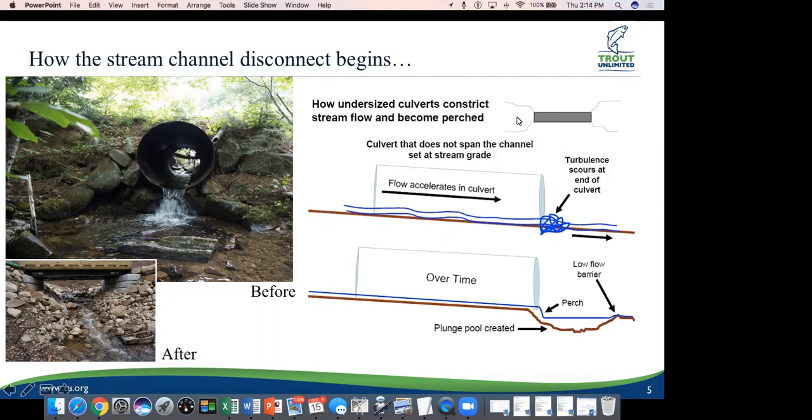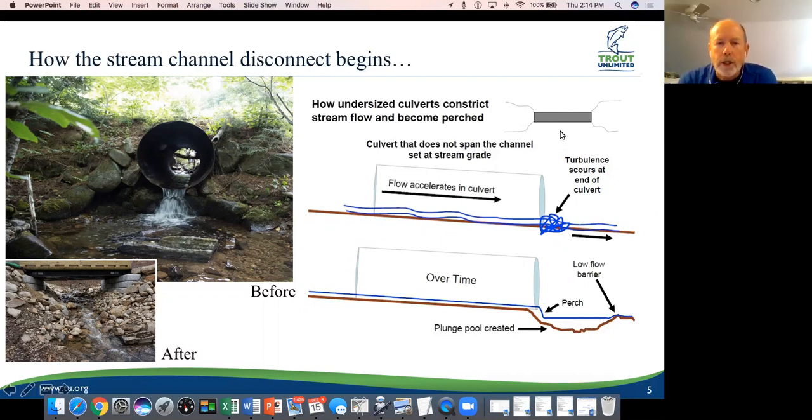So you have high flows coming into these structures being compressed to go through the pipe, and then on the downstream end, you have a lot of energy coming out of that pipe. It's like a fire hose, you're shooting high pressure water out of there, and just over time, it erodes the bottom of the stream bed there. And as you can see in that picture, that wasn't put in, what is that, 3 feet above the stream bed? It was put in flush with the stream bed, and over time, it just erodes that away.